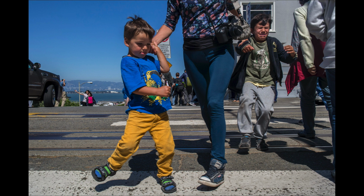So all I needed to do just before they were about to step on the curb was basically crouch down and make a couple of frames. I think I only got 2 shots, of which this one is the better of the 2. And I got this great gesture of the kid about to step on the curb. We have the distraught face of the kid on the right.